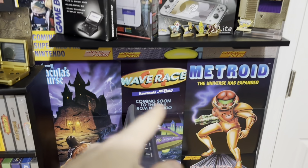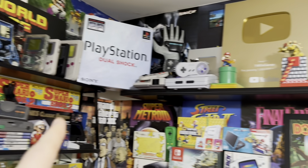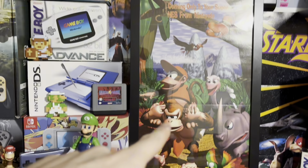Oh, and I also added a bunch of these posters. You see these posters back behind all this stuff? They're just from Nintendo Power. So I added all these posters back there just to make the room look cooler. Including this one, which I actually framed. That's for Donkey Kong Country.